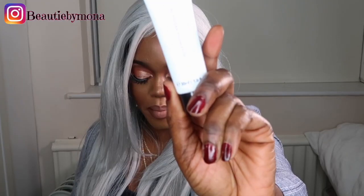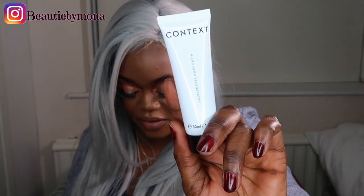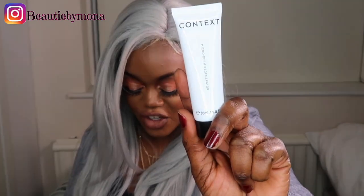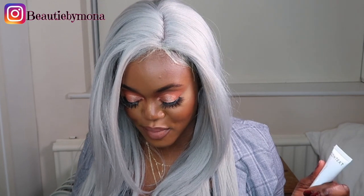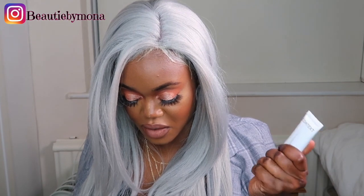This is Contact the Microderma Regenerator. This retails for £6.50. This is the Deluxe Mini. The full size, which is 120ml, retails for £26.70. It gently exfoliates and polishes your skin. Powerful antioxidants also protect cells and fight free radical damage to leave your skin feeling soft and hydrated. It's cruelty free, fragrance free too, so it's a 2-in-1 cleanser.